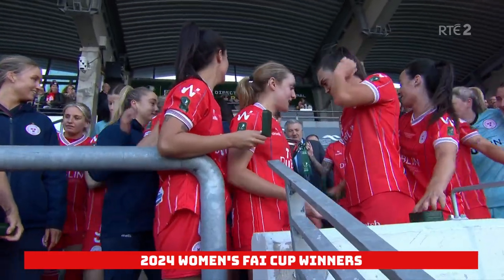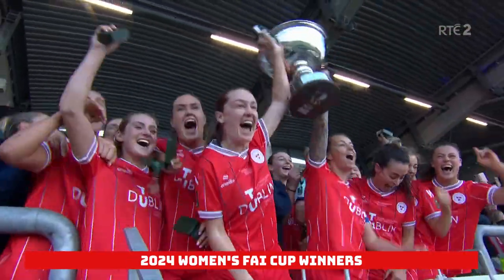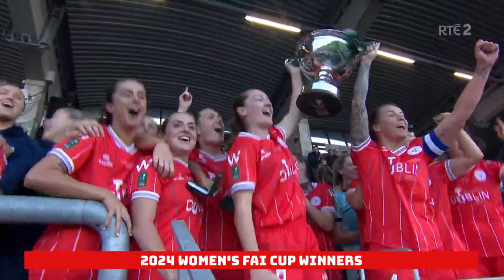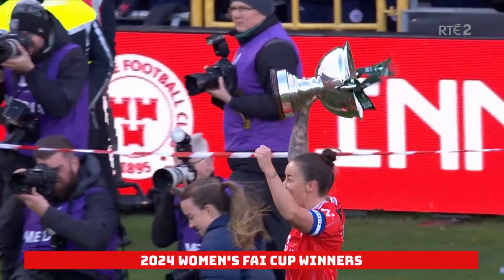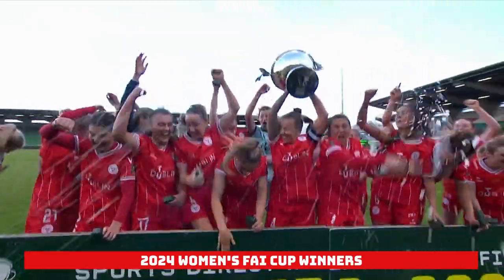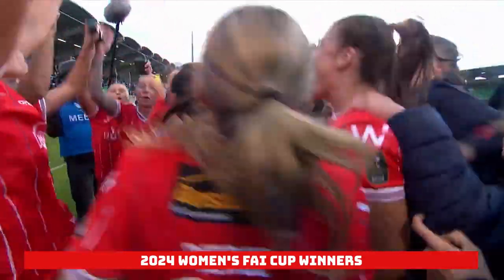Well, they'd all have their medals, and now they're going to get the cup as well from Paul Coote, the FAI president, and the rest of them taking it. Shels are the cup winners for 2024. Very, very deserving cup winners, winning the final by 6-1. There was no question or doubt about it. Young and old are celebrating. It's Shels Day. Rachel Graham there as well, and such a stalwart for Shelbourne.